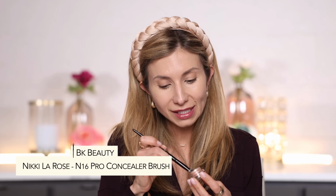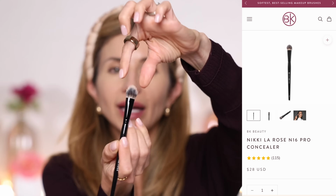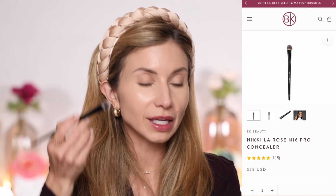I love using the N16 brush though whenever I'm applying liquid or cream eyeshadows, you guys. I love to just load the brush up on the side. What I love about this brush is it has a tapered kind of tip right here, so it fits perfectly in the inner corner.